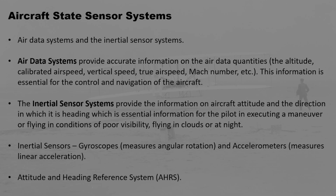The aircraft state sensor systems comprise the air data system and the inertial sensor system. The air data system, as shown on the slide, provides accurate information on the air data quantities, that is the altitude, calibrated airspeed, vertical speed, true airspeed, Mach number, and airstream incidence angle. This information is essential for the control and navigation of the aircraft.